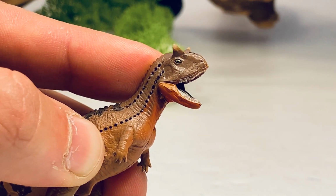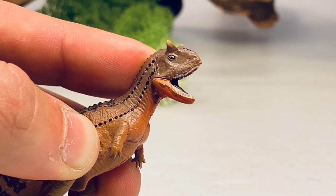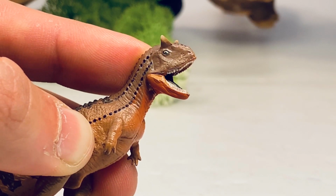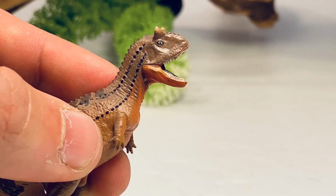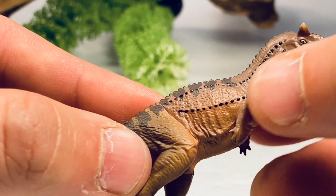I have to say, Kaiyodo always does a great job of painting the eyes on their figures. The figures are so small, and on all my Kaiyodo figures, the eyes are painted perfectly. I just wish some of the larger companies that make bigger figures could do that. I've gotten so many figures from those bigger companies where the eyes are messed up, and it's pretty much inexcusable.